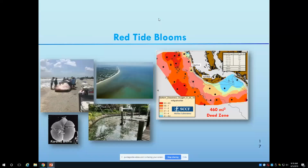But of course, we know that the red tide isn't directly related to the water runoff. It may be indirectly related, but the red tide starts offshore, it moves onshore. It's been said that Karenia brevis isn't a picky eater, and when it comes into contact with excess nutrients, it can be fueled by those excess nutrients. But what we do know is that the nutrients that are running off the Caloosahatchee watershed or coming from Lake Okeechobee aren't helping the situation.